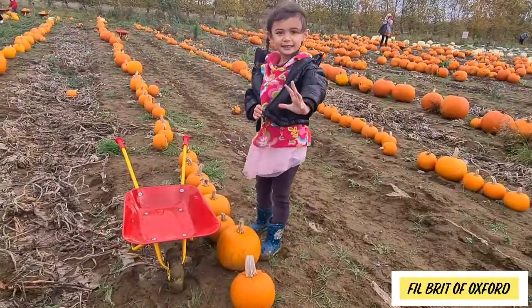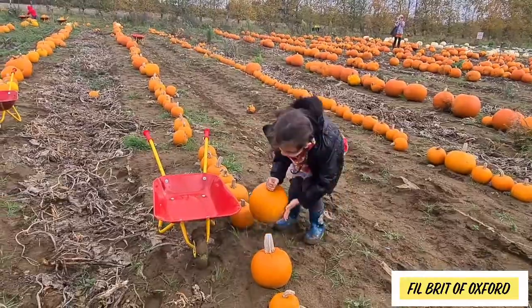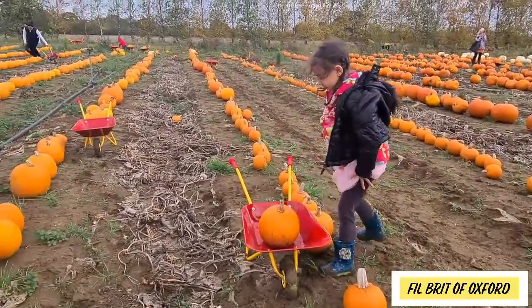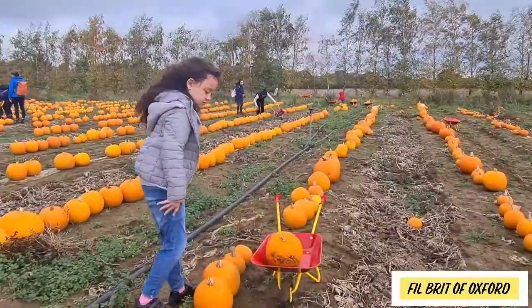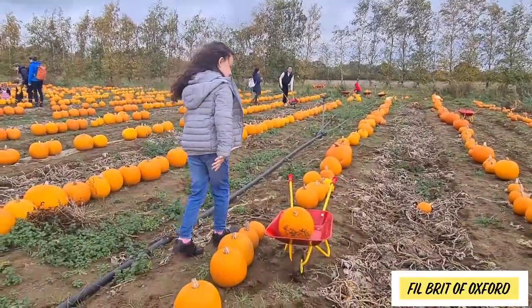Want that? Go on then. Put it in your wheelbarrow. Oh, well done. Let me see, Charlotte. You found your pumpkin? Good job.